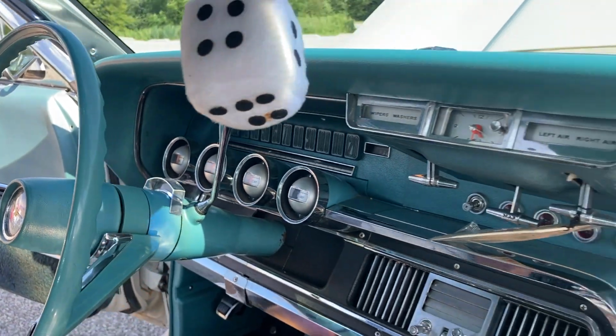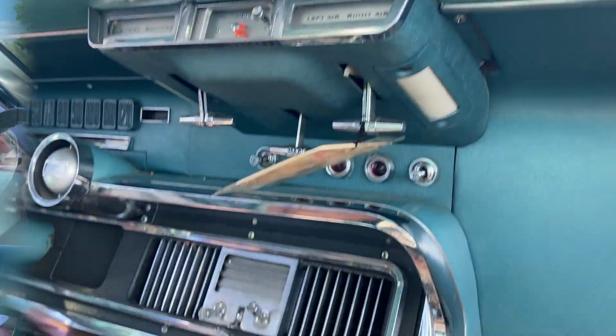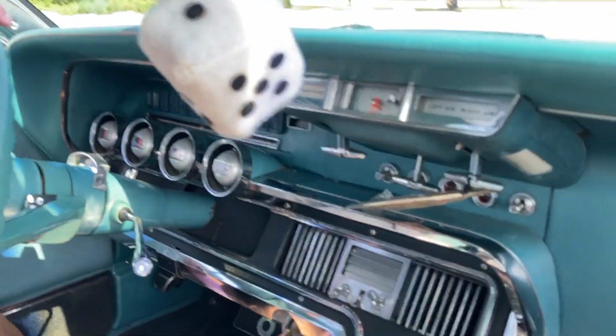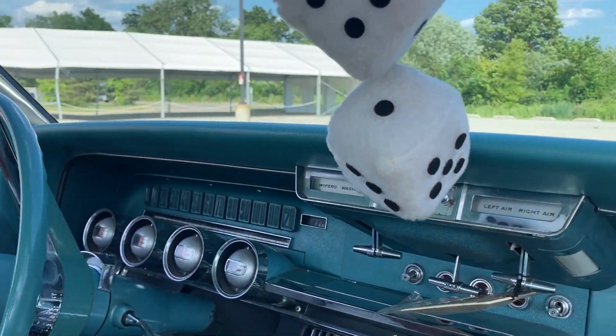All right, so speaking of speedometer, should we go for a little drive? Sure, let's do that. Okay, so you're going to go out the same way you came, Brian. I will guide you.